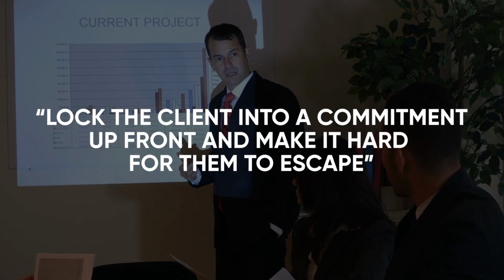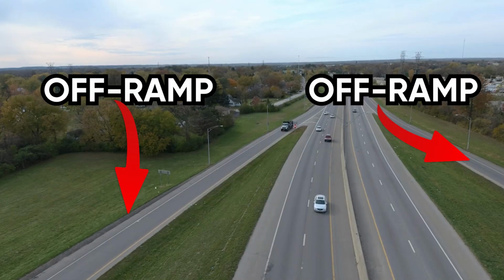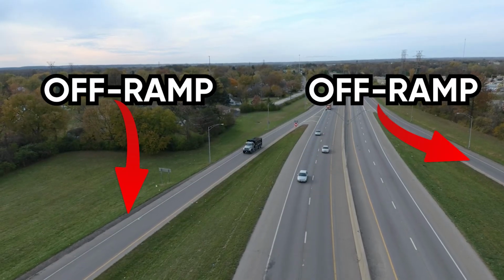Conventional salesmanship says lock the client into commitment up front and make it hard for them to escape. Instead of that, I offer lots of off-ramps throughout the entire enrollment process. If somebody wants to stop at some point, it's easy for them to get off the ride.